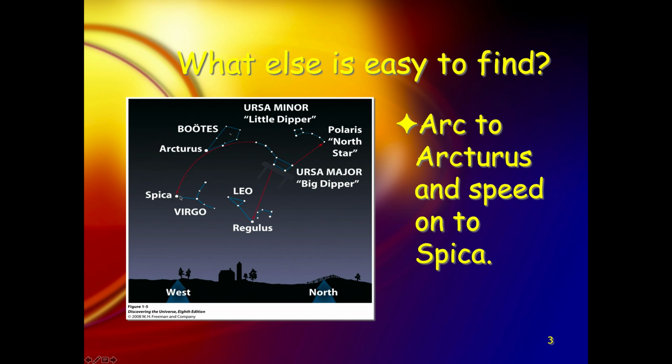And that's a bright star that sits in the back end here of Virgo. Some of you may have birth sign Virgo, or perhaps you have the birth sign Leo. We'll get into all of those in due time, but today's not that day.